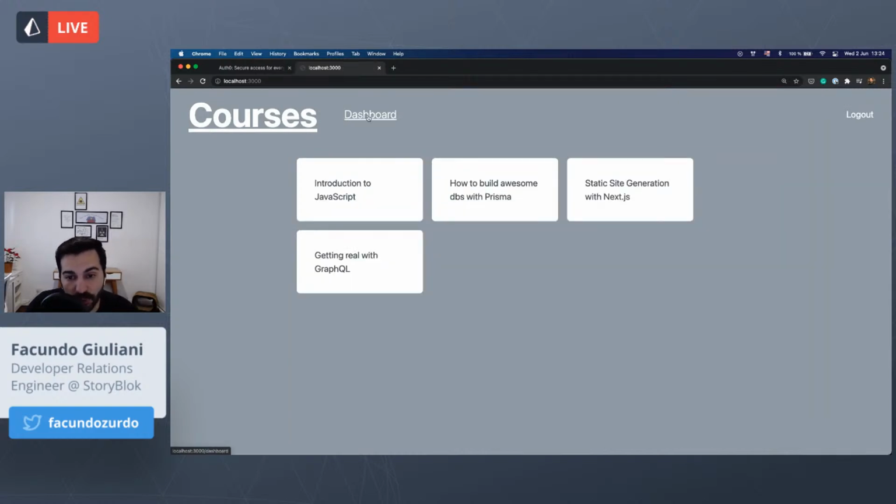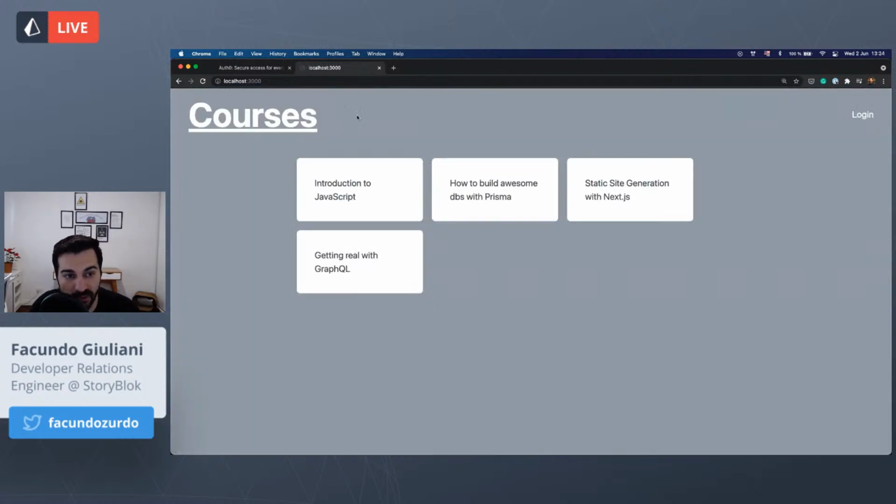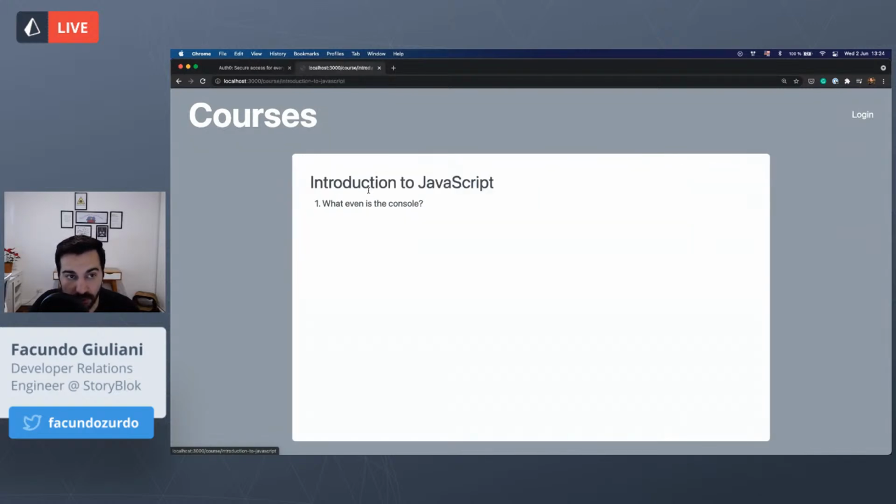Again, this dashboard link is only displayed for logged in users. So if I log out here, I don't see the dashboard link anymore, and I have the login link here. And if I go to any course, as I'm not logged in, I will have to log in first to be able to acquire the course. So this is the application working.